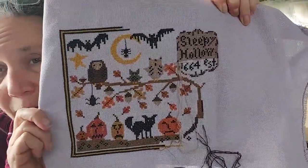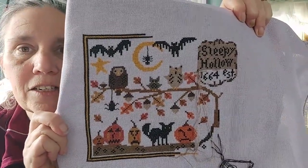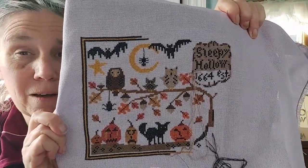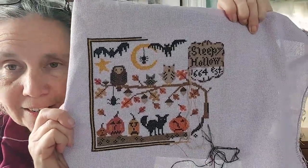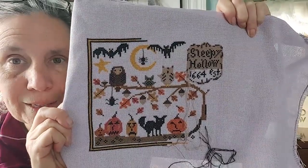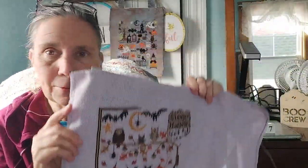I made great progress. I really like this, and I'm very happy to have finally started stitching it, because I bought it a long time ago. I can't remember how many years ago, and just never started it. So very pleased with that. That's Sleepy Hollow by Hello from Liz Matthews.